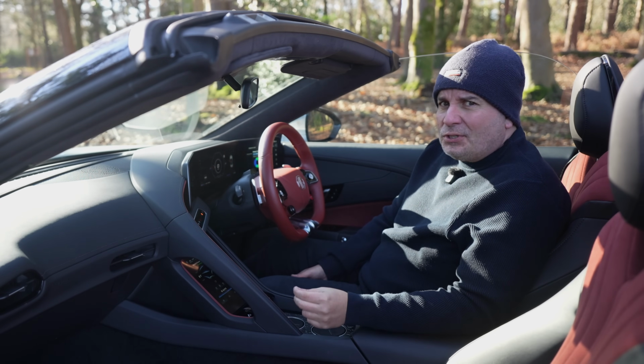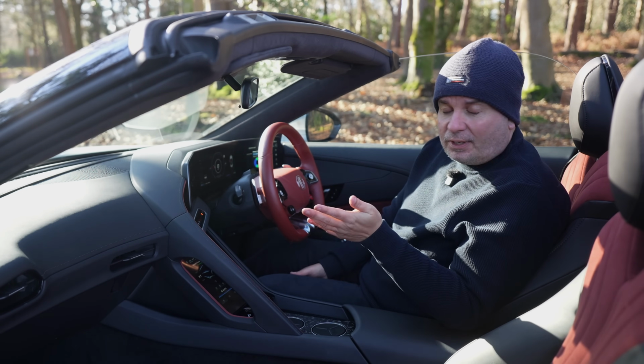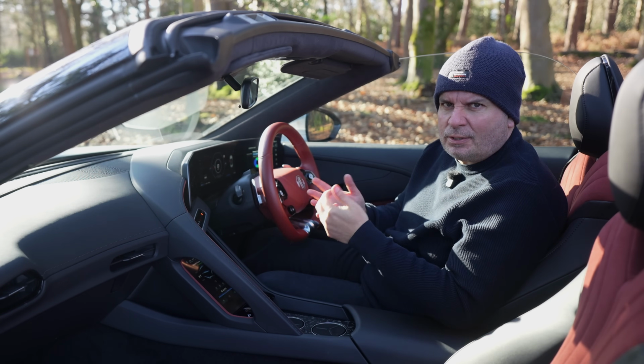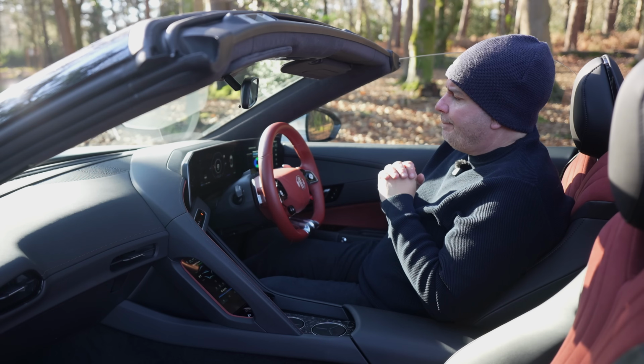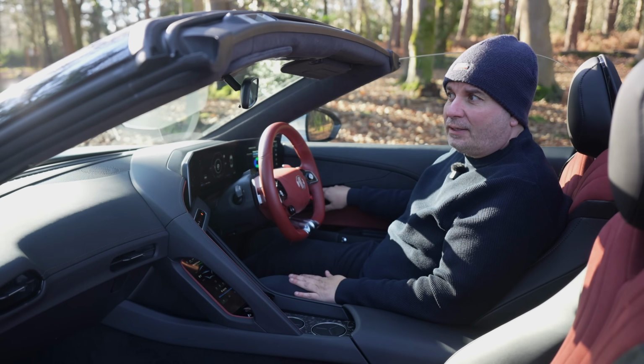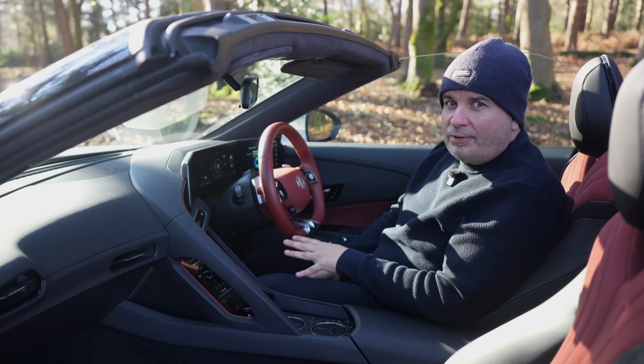The one downside are the seats. Not the quality of the seats or the comfort of the seats, because they're superb and I think they hold you in place really nicely, which is important in a car like this. The problem is this seat is at its lowest position and as far back as it goes, and I'm only 5'9½", and this is my perfect driving position.